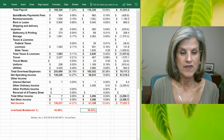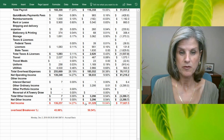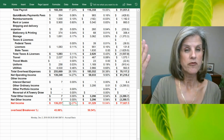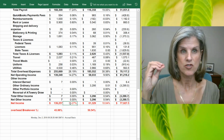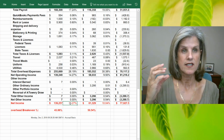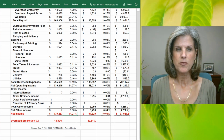And net profit wise, last year we were at 10% net profit margin, and this year we're at 14%. Again, it went up 4 percentage points. That's huge. That's a wonderful number. So all of those look like super healthy numbers. Let's talk about these percentages.